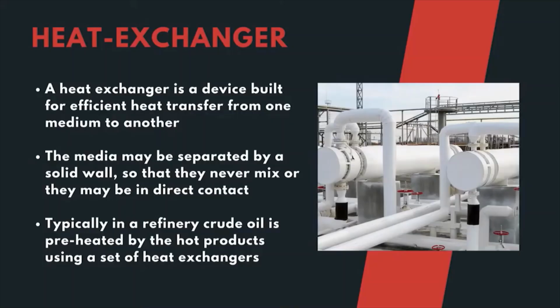And where do they get heat from? They get heat from the different kinds of products that are generated from the refinery. So the products lose heat and then they are cooled and taken to storage for safe storage and handling, while crude oil picks up the heat, so that before it goes to the furnace, it is already preheated and the furnace load can be reduced. So all this is possible because of the set of heat exchangers. Typically in a refinery, crude oil is preheated by the hot products using a set of heat exchangers.